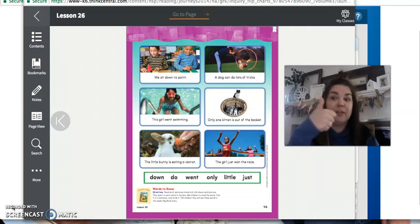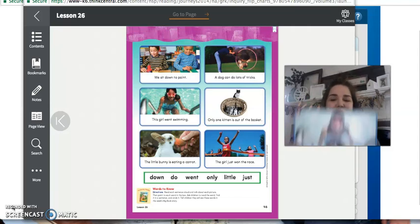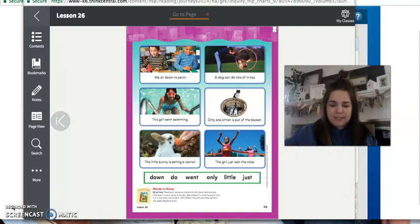I did do that. We didn't go on the playground, but we just went to a park to go for a walk. So, went. Again, w-ent, went. Okay, that's our third lightning word this week, went.